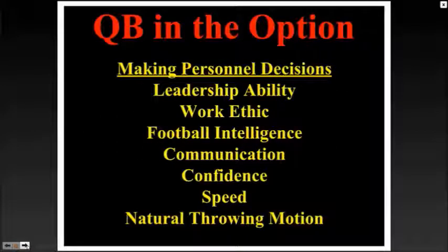Making personnel decisions, quarterback in the option. Number 1 is leadership ability. We want a leader back there, somebody who can tell the other 10 players what needs to be done. Work ethic. If you're going to be a leader, you're going to have great work ethic, and we need this kid to be able to work in the run game and mesh and pitch, and we need him to be able to work in the pass game with our receivers and slots and whatever.